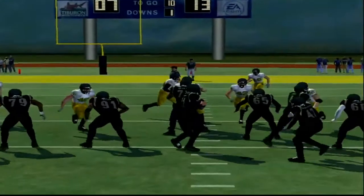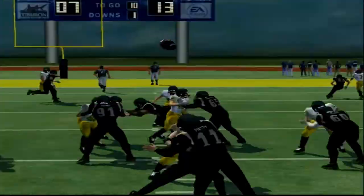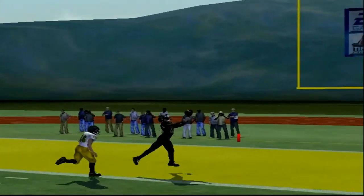You've got to love this guy. He wants the ball every play. He runs it. He catches it. I wouldn't be surprised to see him throw it real soon.